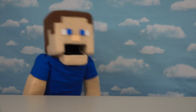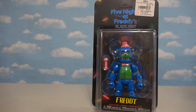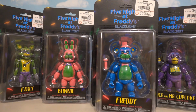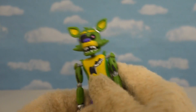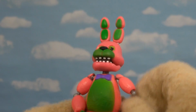Aw, man, repaints? Yep, unfortunately, for the next year and a half, all we got were repaints, starting with Series 5, which was the Blacklight collection. And what's weird is if you open up Freddy, well, he was all blue. Then we had Foxy, who was all green and yellow. Then we had Bonnie, who was all pink, like an Easter bunny.